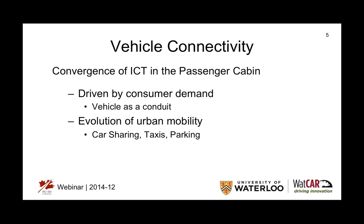And this all ties into that evolution of urban mobility. We're rapidly moving from a mentality where everyone aspires to own a vehicle to a point in the not too distant future where everybody will want access to a vehicle. And in the process of that, it may involve a vehicle such as car sharing. It may involve an updated version of getting a ride, and we've seen a lot in the news lately with the taxi service Uber that is revolutionizing that segment of the transportation sector. And as I mentioned earlier, the ability to reserve or access a readily available parking spot to minimize your time searching.